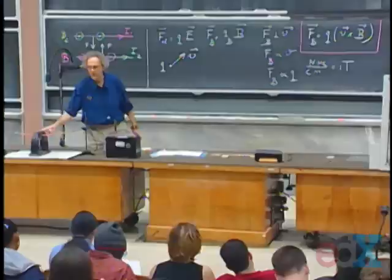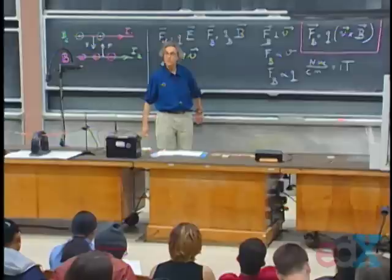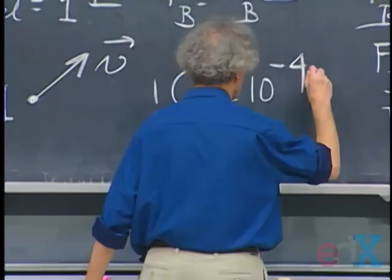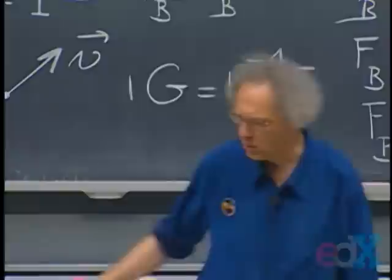We often use, therefore, a unit which is the Gauss, which is not an SI unit, but you'll see it often in books, and one Gauss is 10^-4 Tesla. The Earth's magnetic field is roughly half a Gauss. And so this magnet is about 2 kilogauss. But the SI unit is Tesla.